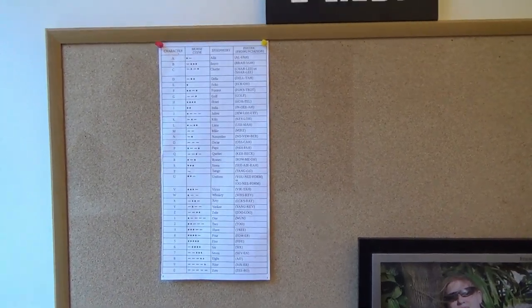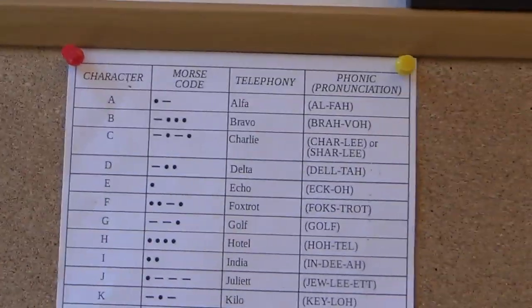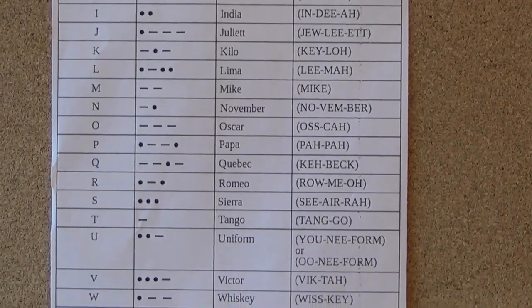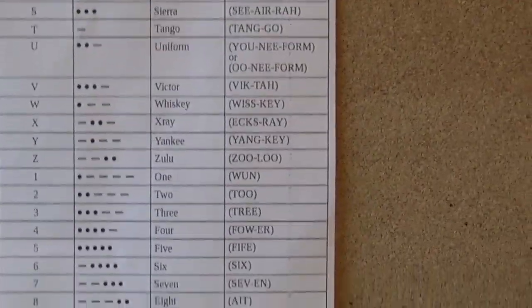And very convenient for anybody on technical support, this is a character to phonetic pronunciation listing, so I can say things on the phone and people actually understand me. Okay, now that's it. So yeah, that's my office. Not really much else to say.